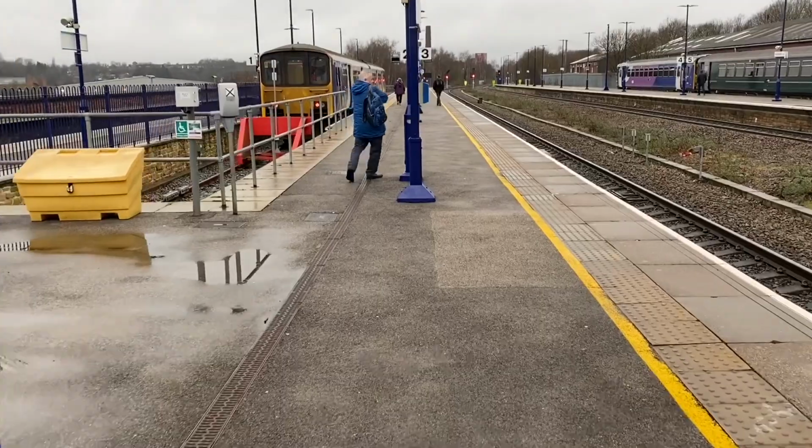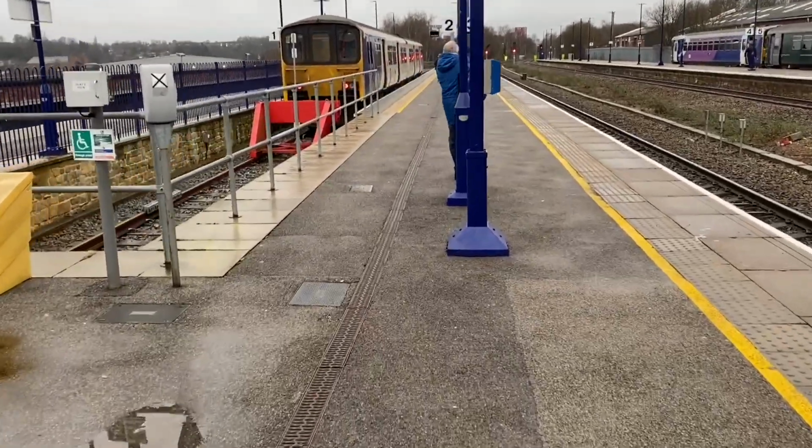Thought it might have been a pacer, but anyway. Right, we're on it today. Southbound Stalybridge-Stockport Parliamentary service. And we're going to go to Stockport, then come back to Denton, walk onto Guide Bridge via SD. Okay, so let's do it.